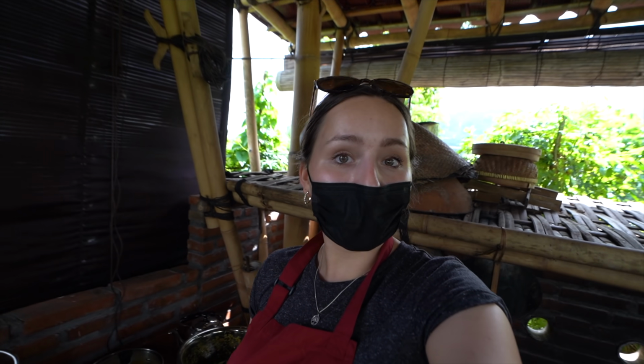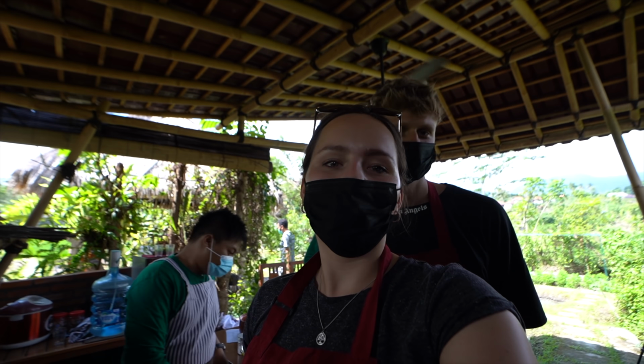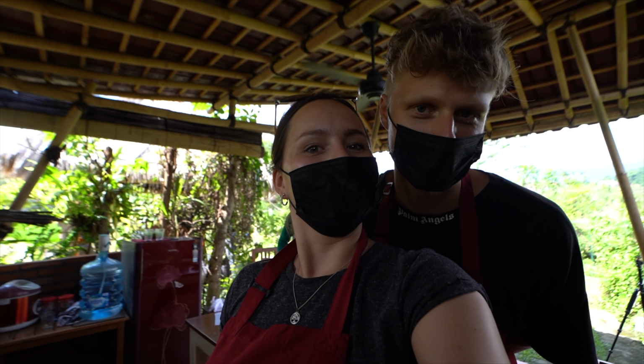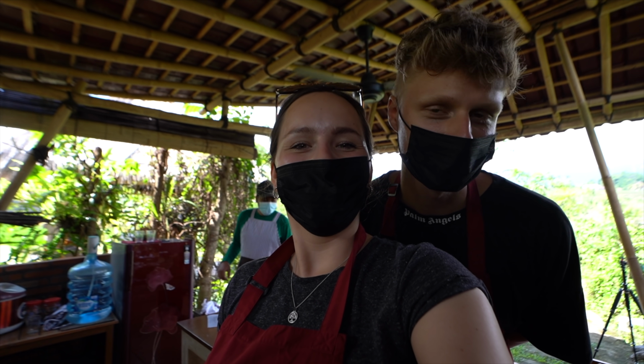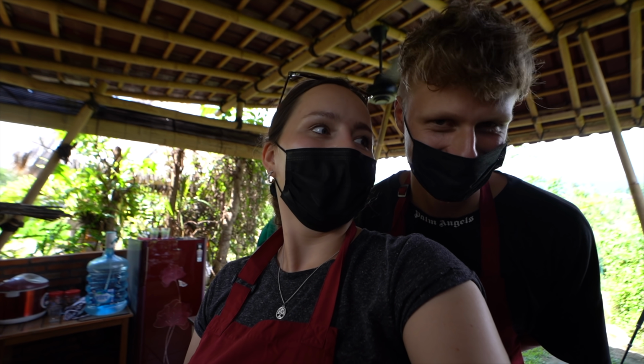We're almost at the end of our class and we're just making some pisang goreng now, just for the dessert, and it's Mark's best day. I'm very, very excited to try the pisang goreng. We're gonna see. Fresh, self-made pisang goreng. I'm very excited.